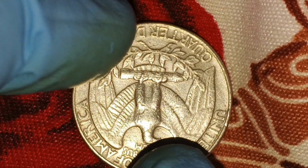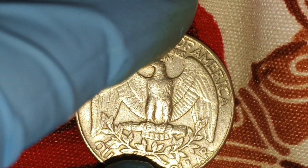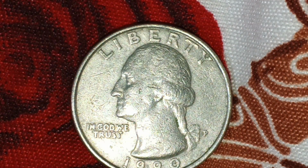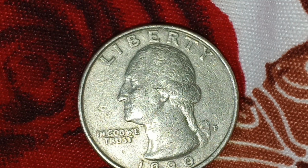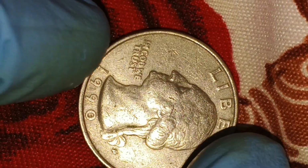By 1990, the Washington quarter was well into its copper-nickel-clad era. Silver had been removed from circulating quarters starting in 1965, and by 1990, the mint was producing hundreds of millions of coins every year using a copper core and nickel outer layers.